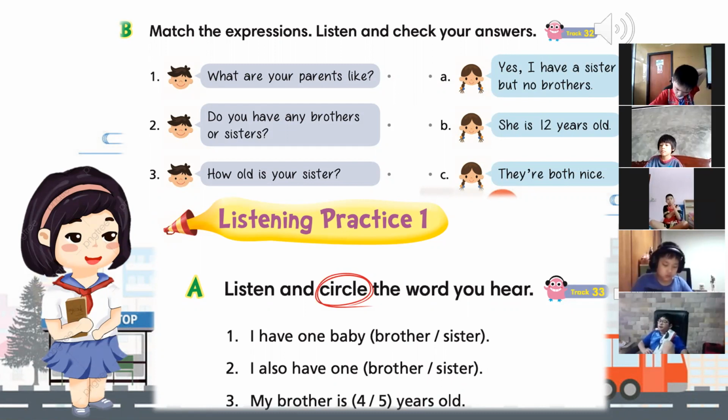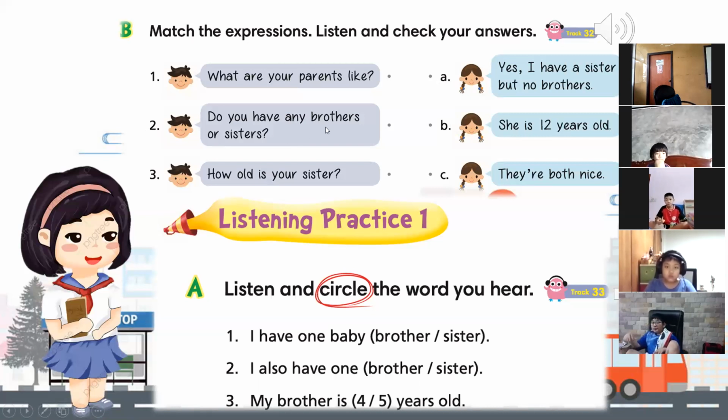Okay, students, now let me ask one by one, okay? So, question number one, what are your parents like? Let me ask Fave, what is the best matching expression? Number one. They're both nice. Exactly. C, they are both nice. That's the correct answer. Now, question number two. Do you have any brothers or sisters? Let me ask Put, can you answer me?